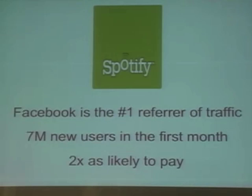And as a result, Spotify, within the first month of launching the Facebook integration, got 7 million new users. And what's really impressive about this is those Facebook users were twice as likely to upgrade to the paid product than a user who found Spotify in some other way. So there's real power to this, really, really good customers coming through these channels.